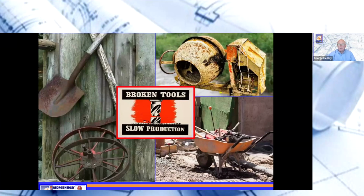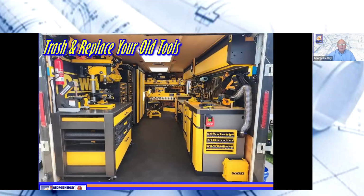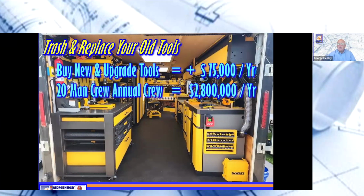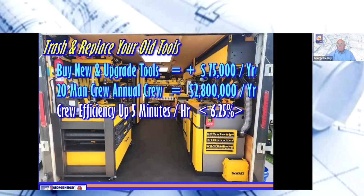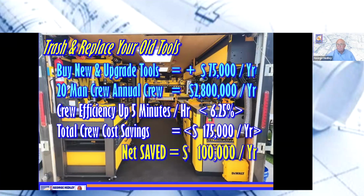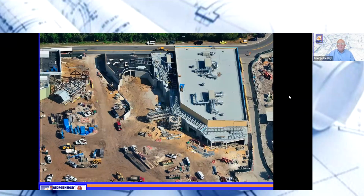So tools. You got some broken tools, they're limping along, they don't want to tell you their tools are old and broken. Have a nice trailer full of the tools, all organized and systemized. You upgrade, you trash your old ones, buy new ones, 75 grand. You save 5 minutes an hour. You save 175 minus the tools, so 100 grand you just saved by putting in all brand new, good tools and a tool organization system. There's just so many ways to save a little bit of money.